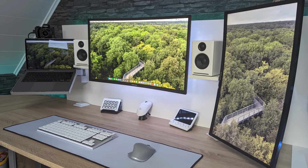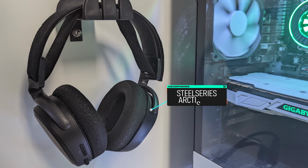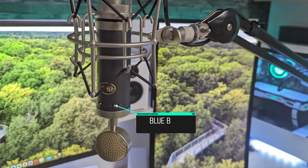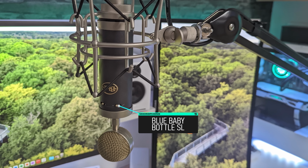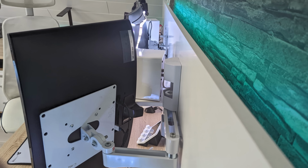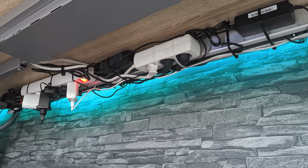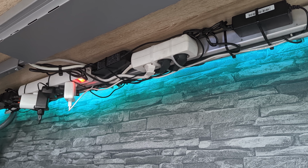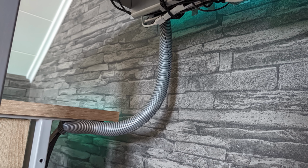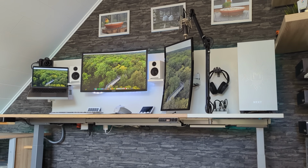We already mentioned the speakers, but Mika's audio gear doesn't stop there. Whenever he needs to focus, he switches to the SteelSeries Arctis Pro headphones hanging on the headboard and has the Blue Baby Bottle microphone as his input device. The cable management is very commendable. Thanks to all the custom work that he has done, the cables are routed through the back of the headboard and neatly tied all together with zip ties underneath the desk. Enough slack was also left when managing the cables going through the wall outlet, so the desk could be adjusted to a standing height and vice versa.